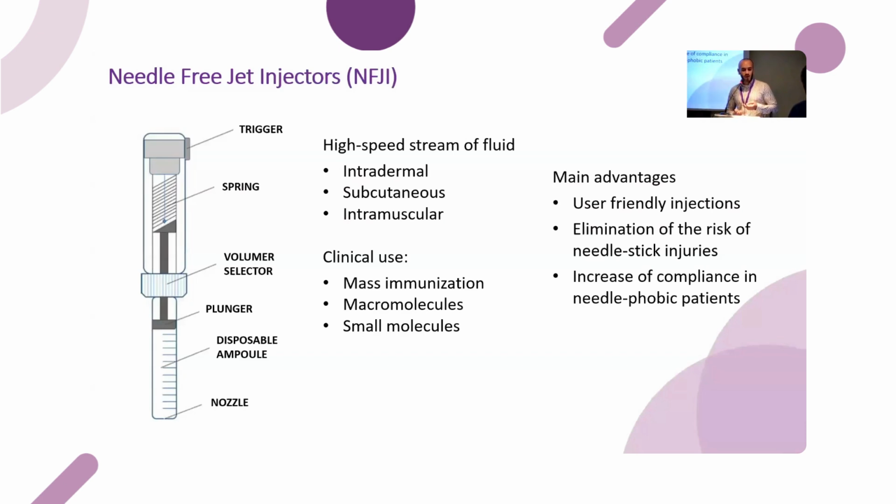It's a medical device that is going to create a micro hole on your skin through a high-speed stream of fluid of the formulation caused by the action of a spring, and it is needle-free, so mostly painless. The drug, the solution or the formulation, can be delivered at different levels, so intradermally, subcutaneously, or intramuscularly. And these kinds of devices have also been used during the COVID pandemic here in Italy. They were approved for vaccines.